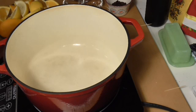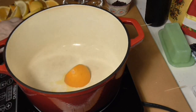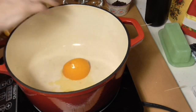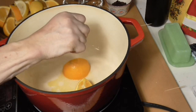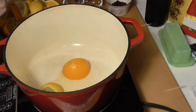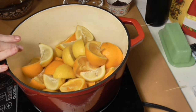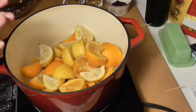Okay, so let's get started. I have a large Dutch oven, and I'm going to take the pieces of citrus and squeeze the juice into the pot, but also drop the peel in. We're going to do that with all of our pieces of lemon and oranges. So now we've got everything in the pot. We're going to get ready to add our next ingredients.